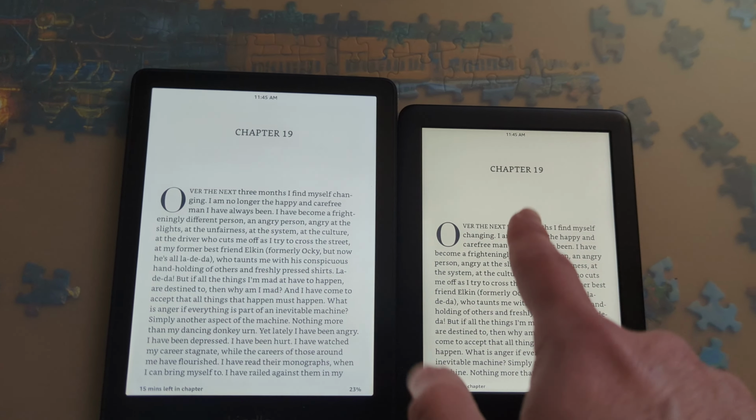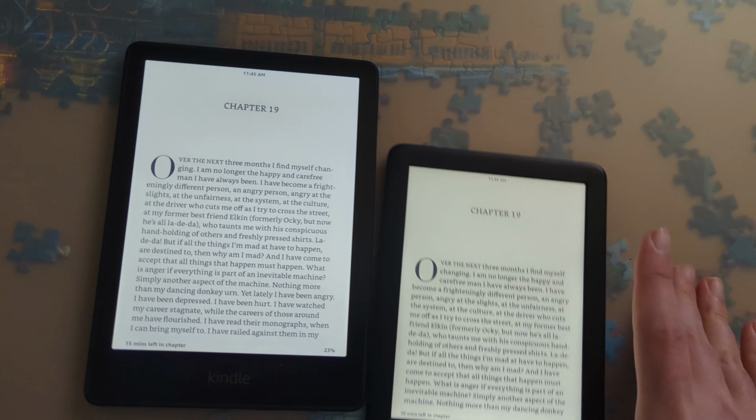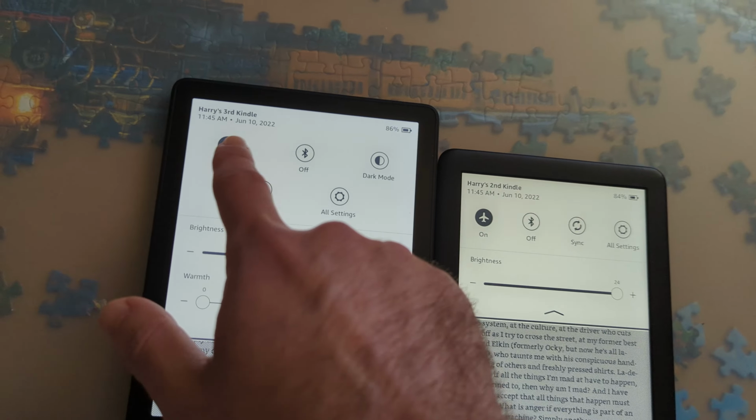Battery life-wise, the battery life on this is excellent. This is a tip for everybody. Always put on your airplane mode.